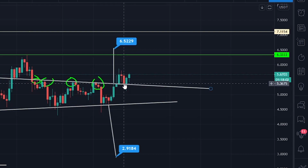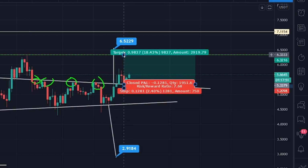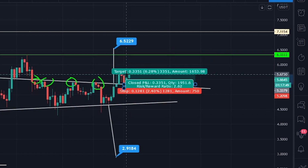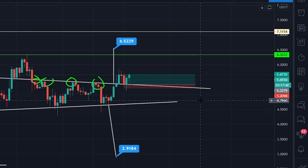I'm looking for an entry right here to long it, because if you had longed it at this position, right off this support, which it did test as support, and set a small stop loss, you would be in a 6% trade, and that only happened this morning. So that's a great trade already for this morning. And obviously because I was asleep, I didn't take it.